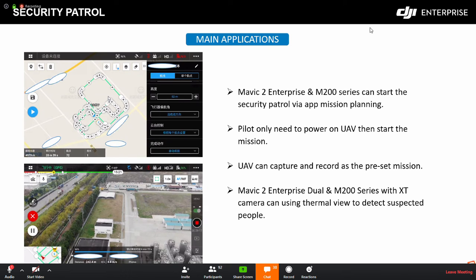But for the traditional solution, it is based on human working and checking on site, so the efficiency is very low. But if you use a drone solution, you can define and plan a route for this company area, and this mission can be saved in the application and reused next time, so you can improve your efficiency.